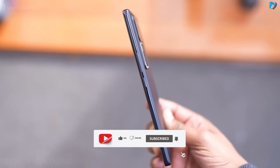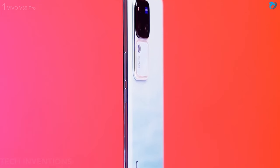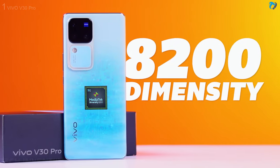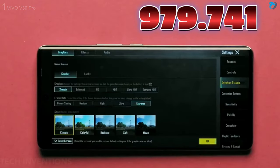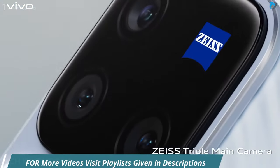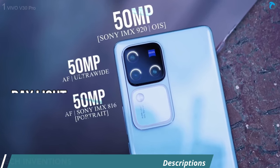Phone is ultra-slim, having a dimension of 7.45mm and the frame is made of plastic material. Phone has special aura light, which adjusts temperature according to environment. V30 Pro comes with Dimensity 8200 chipset, which is really a gaming chipset, with 9 lakh plus Antutu score and outstanding Geekbench. Phone has Zeiss triple camera with 50 megapixel main camera, 50 megapixel ultra wide and another 50 megapixel portrait lens.